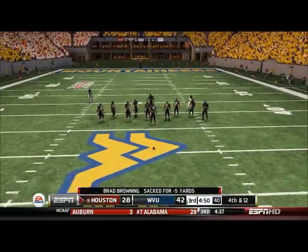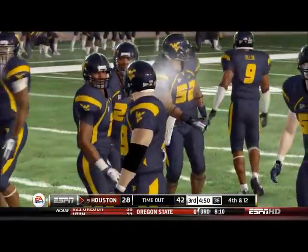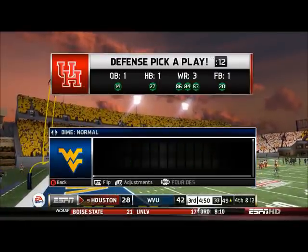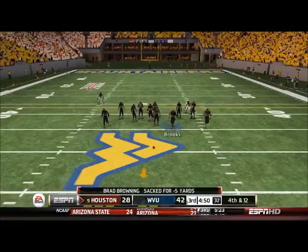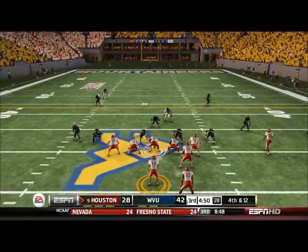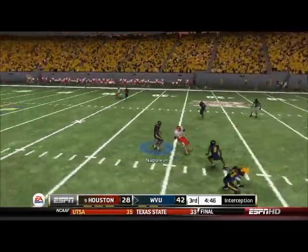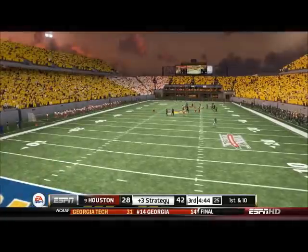It's fourth down, and the offense is still on the field. The Mountaineers don't like the looks of things. They're going to take their first timeout. Throws into coverage, just picked off. And he's leveled at the 35-yard line.